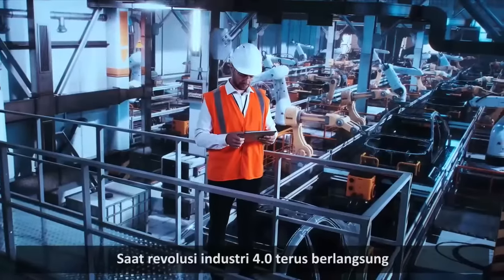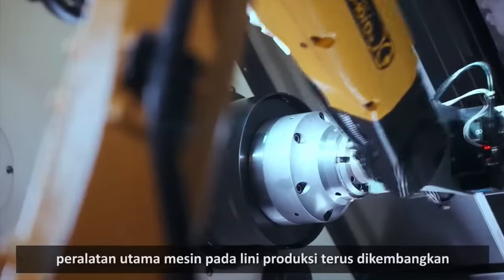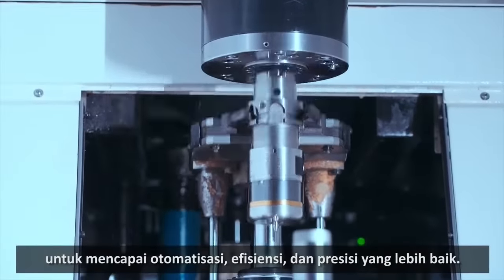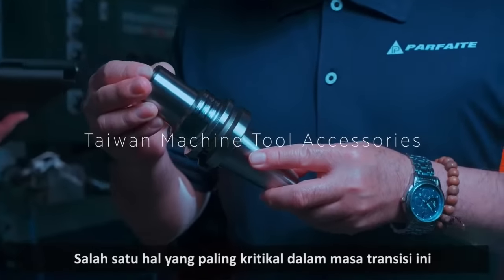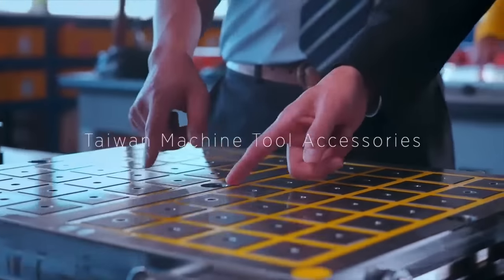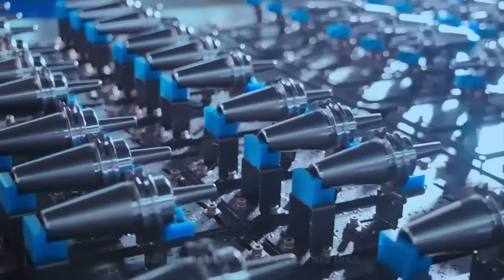As the Industry 4.0 revolution continues, while the key machine tools on production lines are constantly evolving to achieve greater automation, efficiency, and precision, one of the critical issues in this transition is tool and accessory, an area in which Taiwan's machine tool makers are unsung heroes.